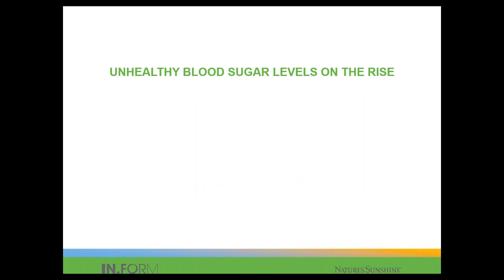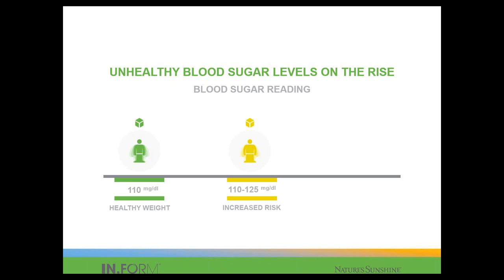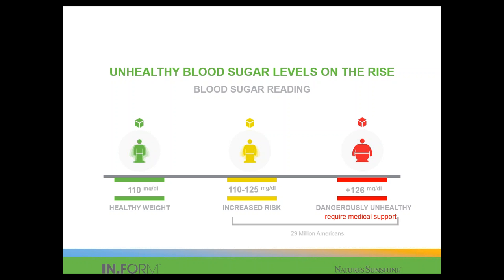So when we take a look at blood sugar levels, we know there's a real correlation here in terms of the health of our population. Looking at blood sugar readings and illnesses like prediabetes and diabetes, we consider up to 110 to be in the healthy range, 110 to 125 increased risk, and 126 and over is diagnostically considered diabetes. This is for a fasting blood glucose test. The 110 to 125 group, many consider to be pre-diabetic.